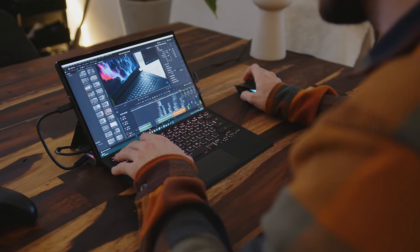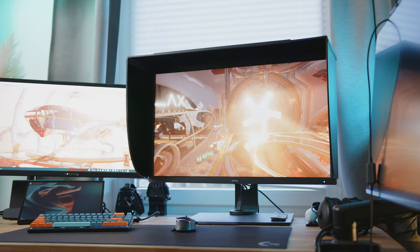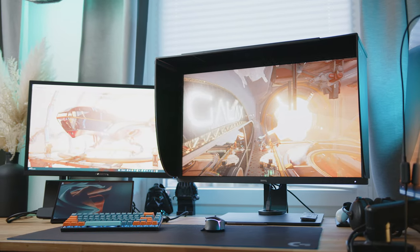To show how much the external GPU can improve things, I put together a few benchmarks comparing the Z13 with and without the RTX 3080 in synthetics and a few other benchmarks.